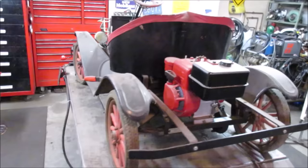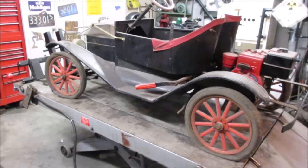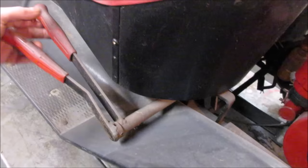So, its time has come. Let's see if we can resurrect it, bring it back to life. I don't think it's any kind of speed demon. It's probably like 10 miles an hour. There's a set of levers, and they move independent of each other, so they might have been repaired at one time. Not sure what they do. They're working the gearbox.